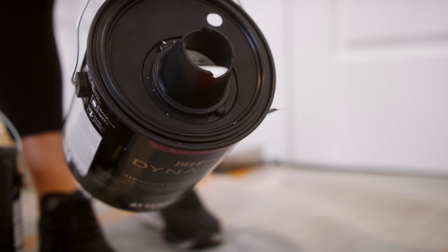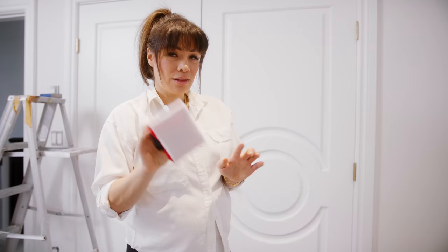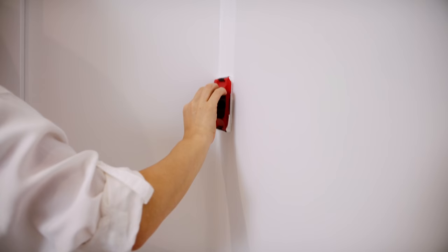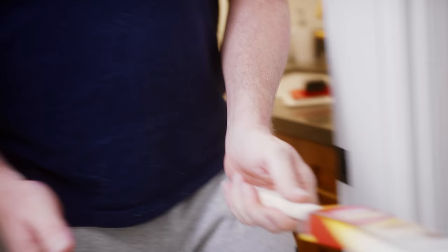I love these paint spouts. It makes it so much easier to pour. So this came recommended to me, and apparently, if you have a steady hand, which I do, you can get a perfect corner done with this edger. I think I'm better off just using a brush.